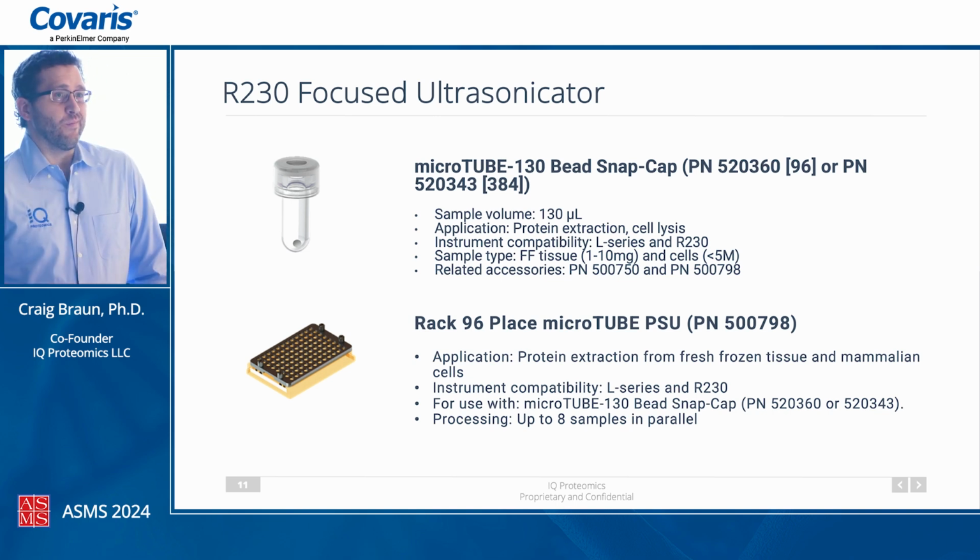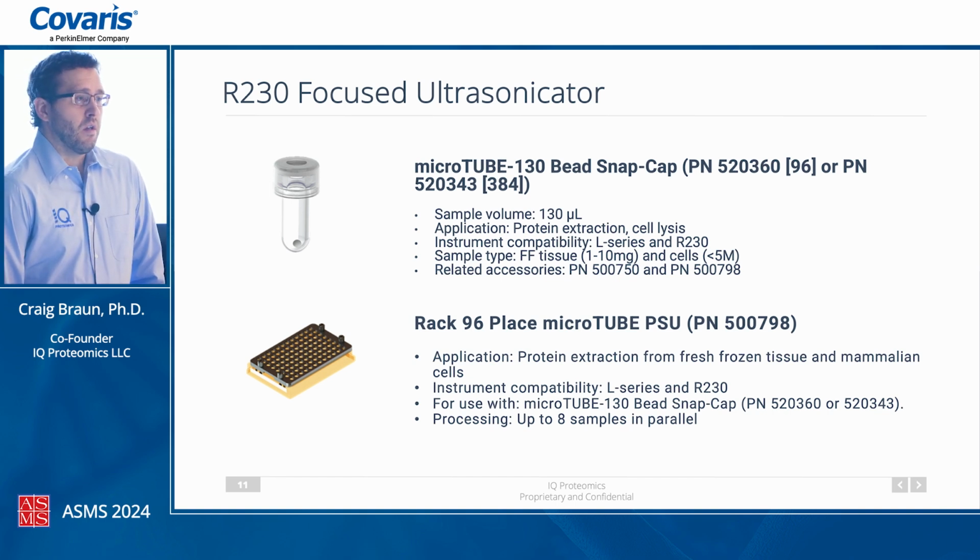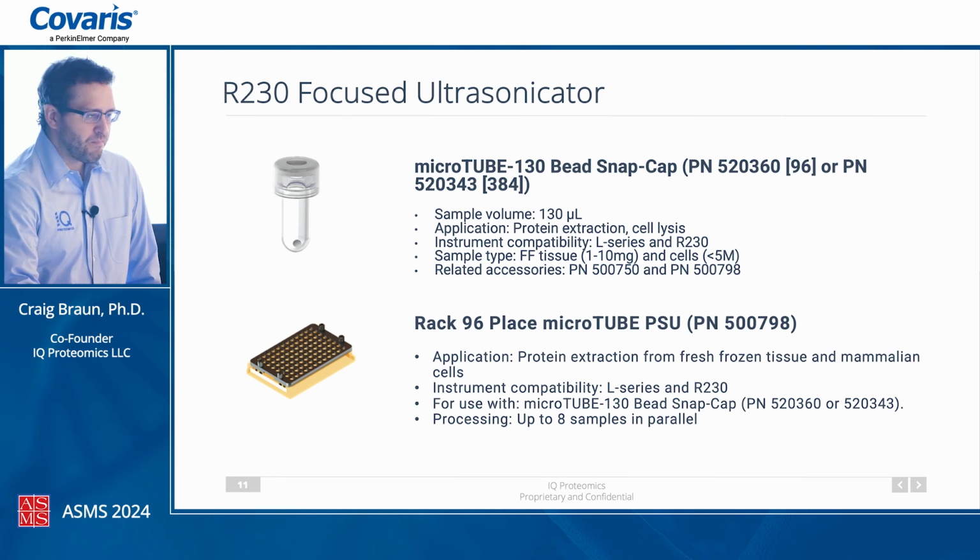Sits in this plate manifold that is compatible with the Covaris R230. We've done anything from tens of thousands of cells in this thing to up to over 5 million cells, as well as mammalian tissues. So easy ones like liver and spleen to more hard ones like heart, for example. You have to extend the sonication time a little bit longer for some of those harder tissues, but it works really well for almost everything. Covaris has some protocols for formalin-fixed tissues in this thing too. We haven't done that yet, but apparently that's also something that works really well.